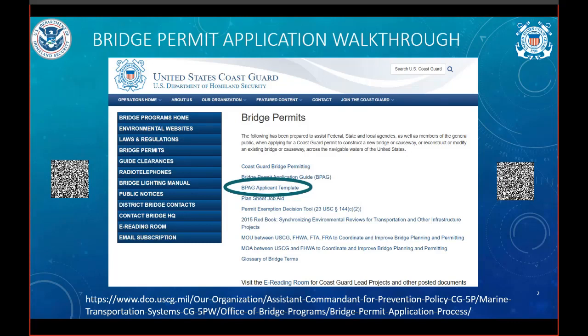Clicking on the BPAG applicant template will open a fillable Word file. As a best practice, we recommend you start each permit project with a freshly downloaded template and save this template in a reliable and safe location. Don't forget as you're working your permit documents to save them to avoid losing any information.